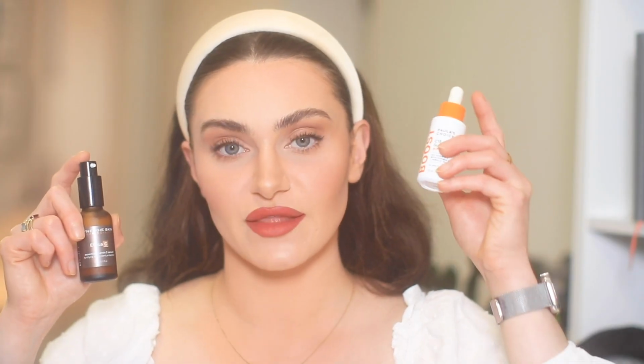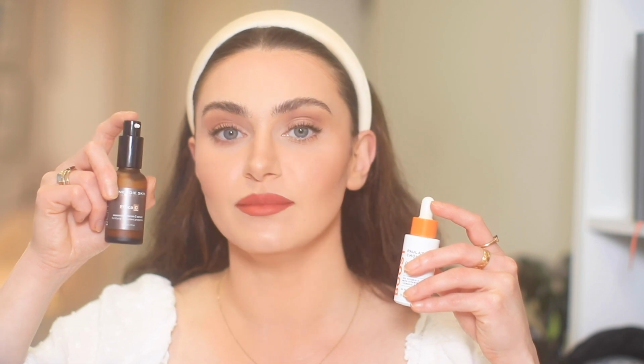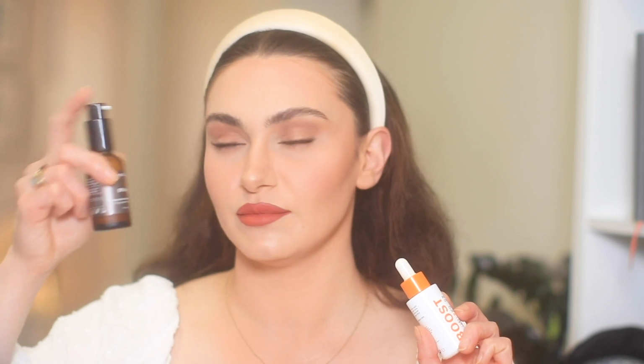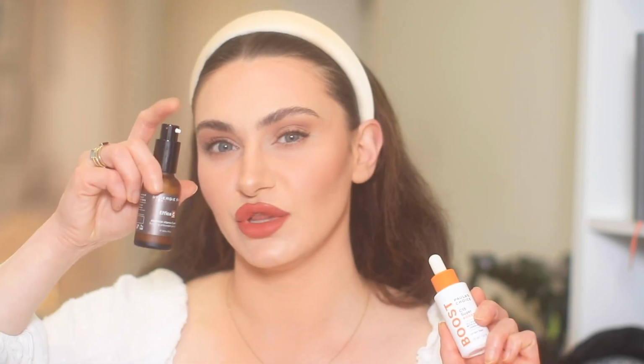I will say that the only thing that I don't like is this dropper system. I would much prefer a pump. I just feel like it's more hygienic. Wouldn't this have been better? I don't know. I just prefer a pump.